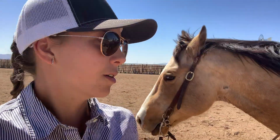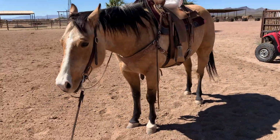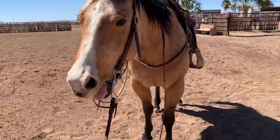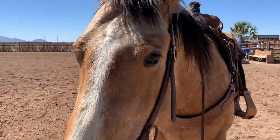And in a couple days, we'll be roping live steers on Mr. Koda Bear. Koda is a 5-year-old. He came from the Pitzer Ranch. He has the same mama as my good horse Shorty, and his dad is Mr. Goldbucks.